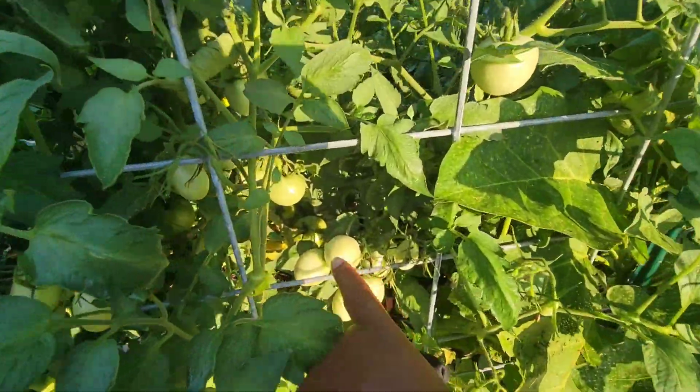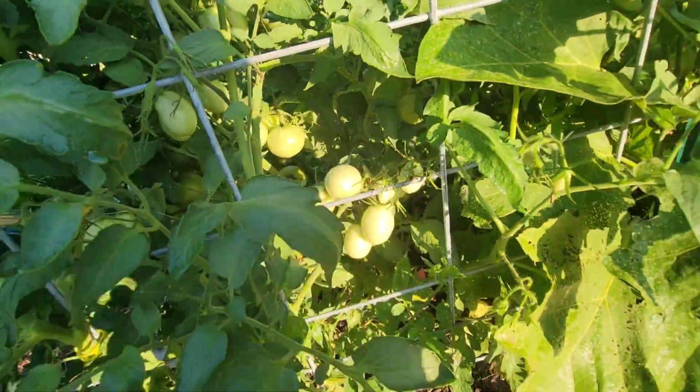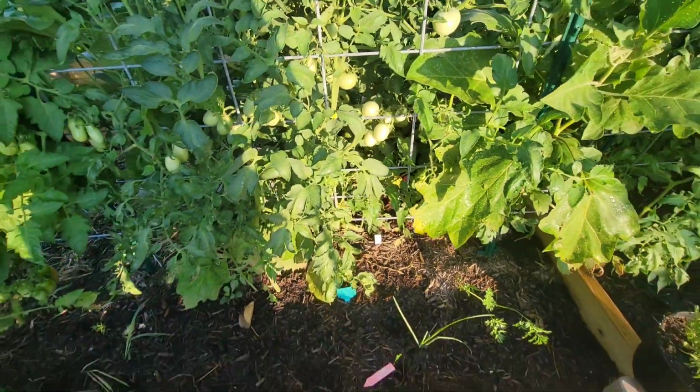Oh, and then there's another tomato in here I forgot. I think this is a Wisconsin 55, but it could be something else. Because like I said, things are washing off, so I didn't use my nice pretty ones when I put them in.